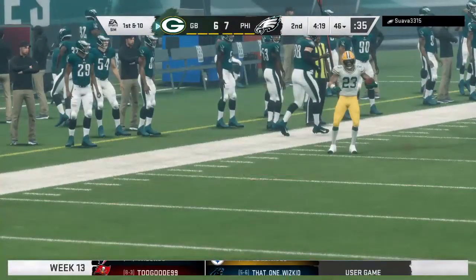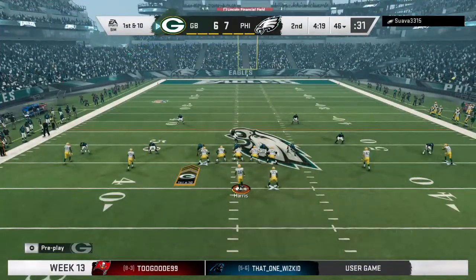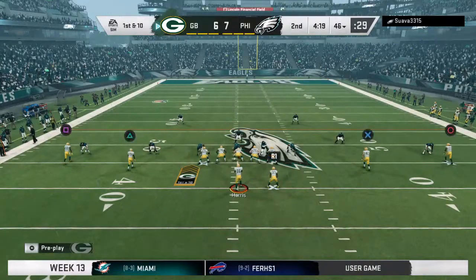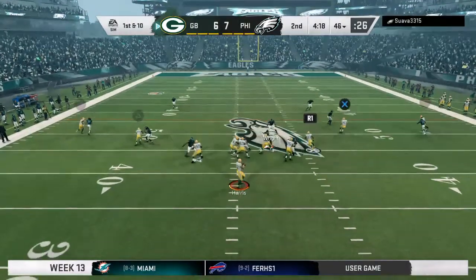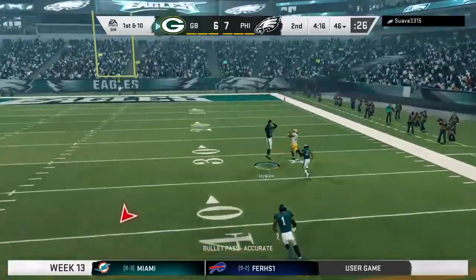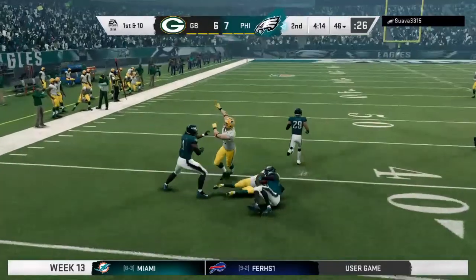Unfortunately for him, if last week was any indication, we knew a pick was coming at some point. Last week it was interception after interception, and here we go again. We actually quit counting last week at a certain point because I thought I was going to run out of fingers. Trying to get that to Adams, but that's intercepted.